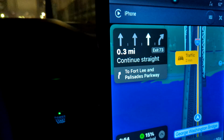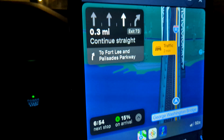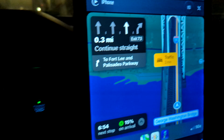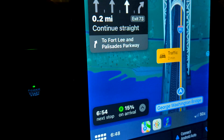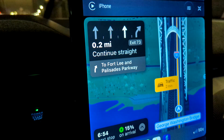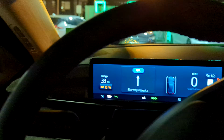PlugShare does not have this Electrify America as a highly rated one, so I'm not super pumped about that. I wish I had looked at that earlier, but I wasn't thinking about it. But let's hope for the best. Okay, I arrived, 13%.